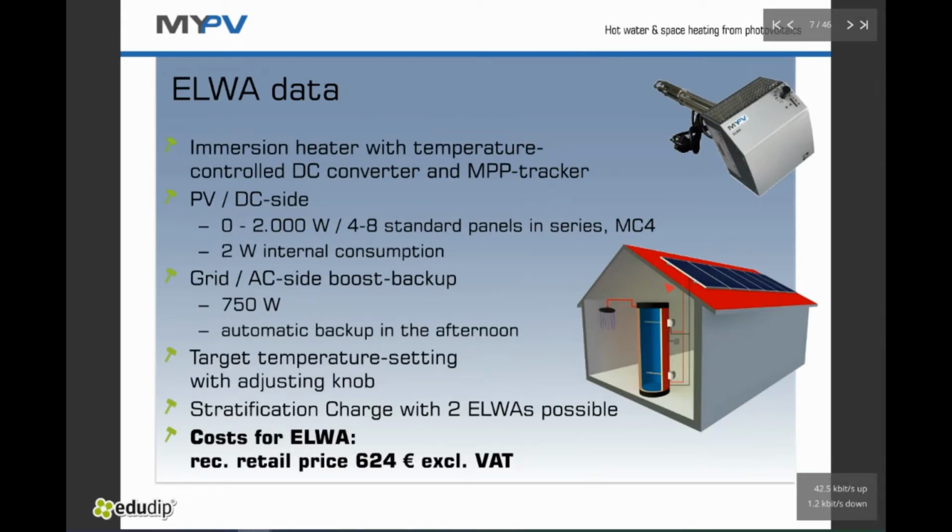Some facts on this slide. You will get the slide of today's presentation after the webinar, no question, and you can take a closer look on all the basic information here. The target temperature is adjusted with the rotation knob, and the connection thread, which is now behind the cover here, is a 1.5-inch connection, which is a standard connection thread on most of the tank and boiler manufacturers. The optional backup power is 750 watts AC.